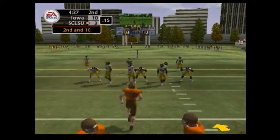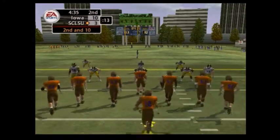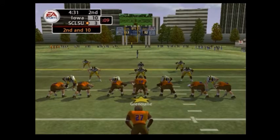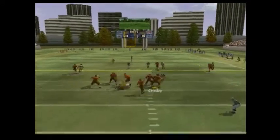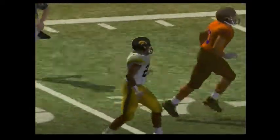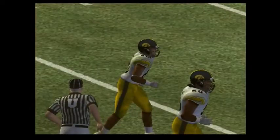So it's second and 10. Ball on their own 29. 1 man backfield. He drops back. He's going right. The ball is tipped. And a corner got in there and broke that one up. 46 on the coverage.